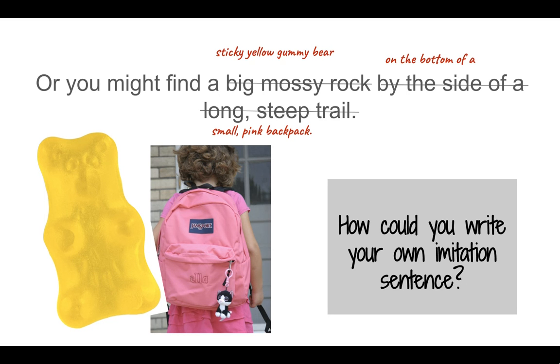I traded out the words big mossy rock for sticky yellow gummy bear. Instead of saying by the side of a, I changed it to on the bottom of a. And instead of long steep trail, I'm saying small pink backpack. Notice how I have the same flow. So when I read this sentence, it's going to sound very similar to the other one, but has completely different meaning. Or you might find a sticky yellow gummy bear on the bottom of a small pink backpack.